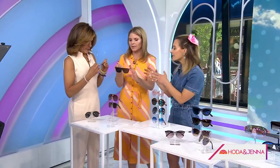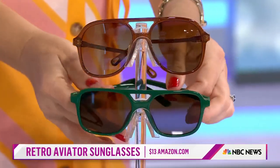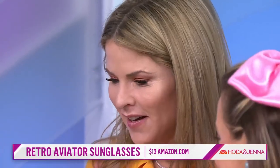So aviators this season, what we're seeing are oversized statement aviators. Those look cute. They look great on you. They're cute, a little edgy. They look like a Secret Service man. The thing with aviators is they're great for a heart-shaped face because it rebalances you. But I love these. These are from Aerie. I love that green.